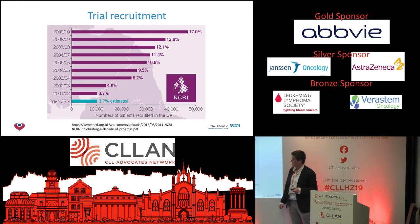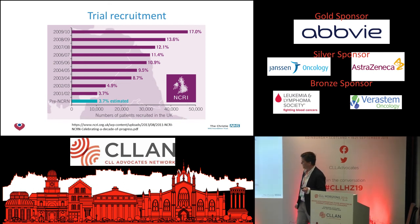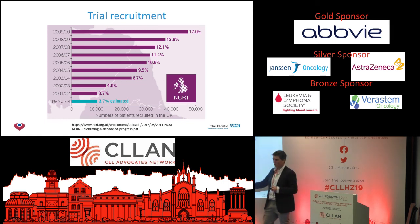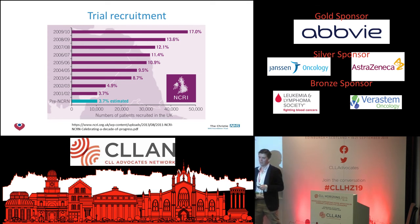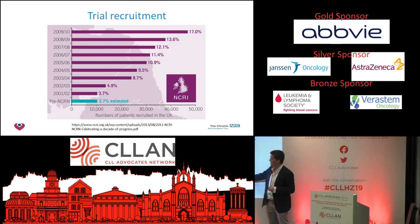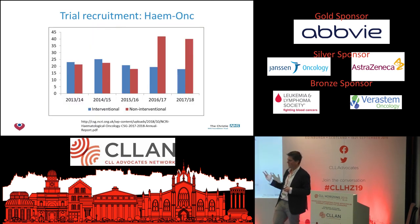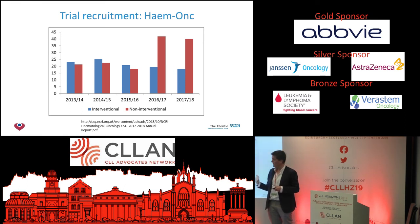In the UK, in terms of what can be done, I'm pleased in the sense that we can make things better. It's sort of an advert for the UK. The National Cancer Research Network was established in 2001. Prior to that, this is cancer trials, not just haematology, certainly not just CLL, there was 3.7% trial recruitment in cancer trials, about the same as we're seeing in the US. And by building infrastructure, actually connecting centres and putting them together, cancer trial recruitment has increased significantly within the UK. So it can be done, but it requires a coordinated effort between investigators and between centres.